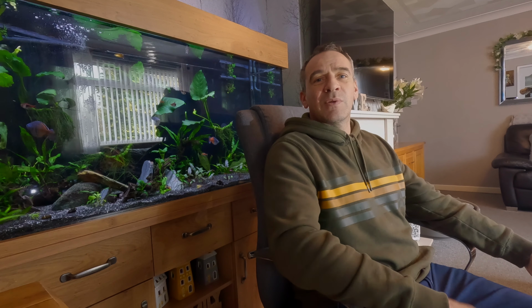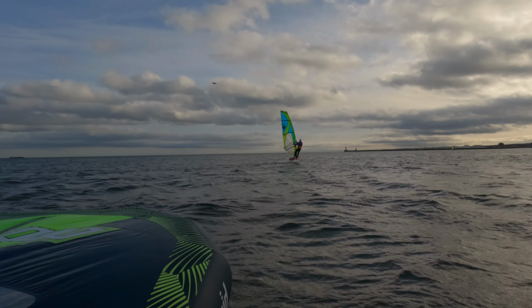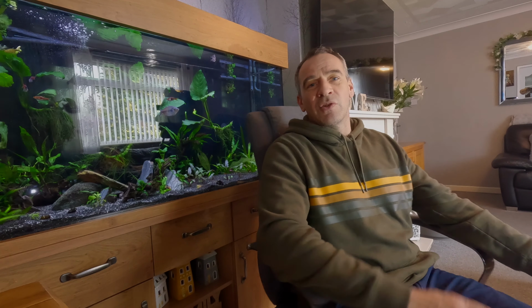So it was great chasing the two lads around today, and like I said, the wind was all over the place. Andy was flying really well and so was Grant. And I seen Russell come across right at the end there on his windsurf, and it was really good to see that the drone was following.